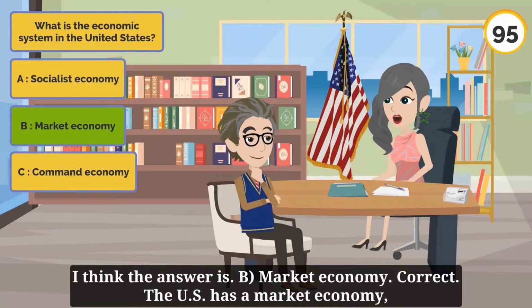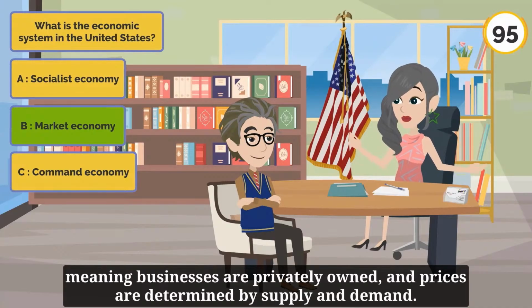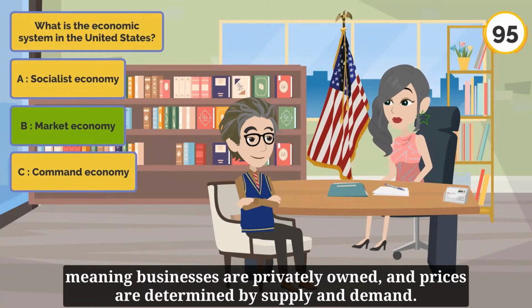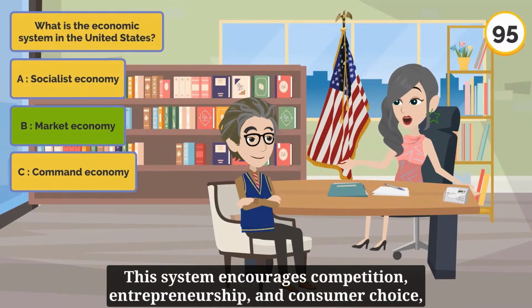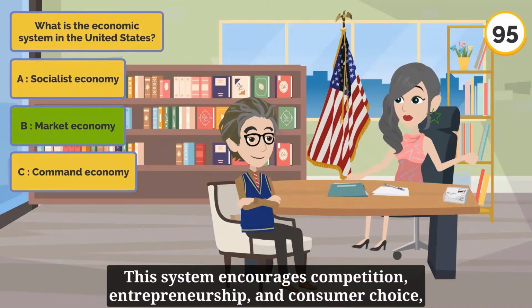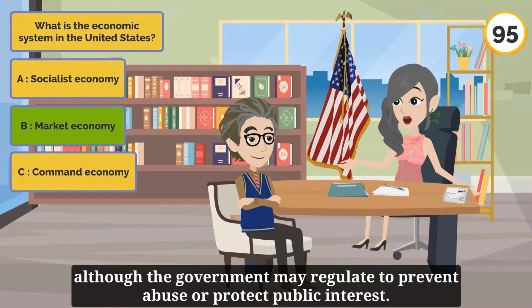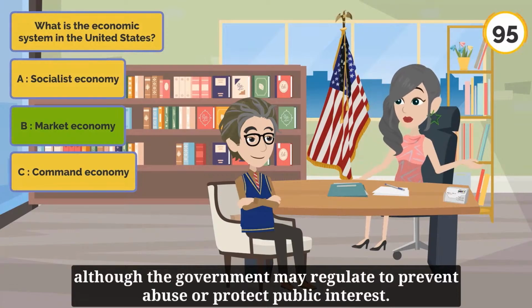Correct. The U.S. has a market economy, meaning businesses are privately owned and prices are determined by supply and demand. This system encourages competition, entrepreneurship, and consumer choice, although the government may regulate to prevent abuse or protect public interest.